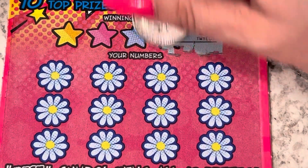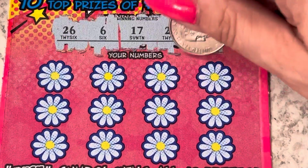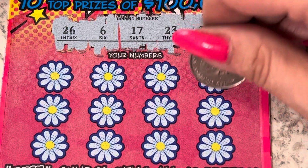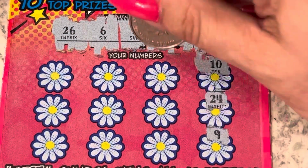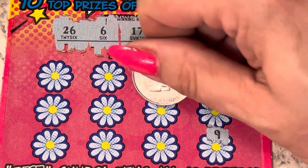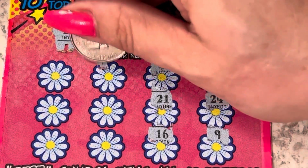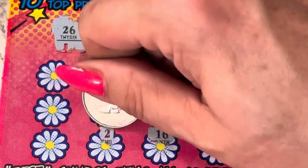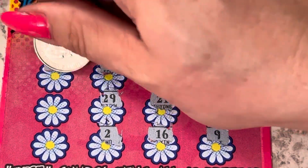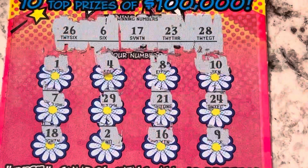We have 28, 23, 17, 6, and 26. I think 28's been in the top every single one. Yeah, there's been a lot of them. 10, 24, 9, 8. 10's been in all of them too. 21, 16. I think 10's the big dog. 4, 29, 2, 1, 7, and 18. Nothing on that one.